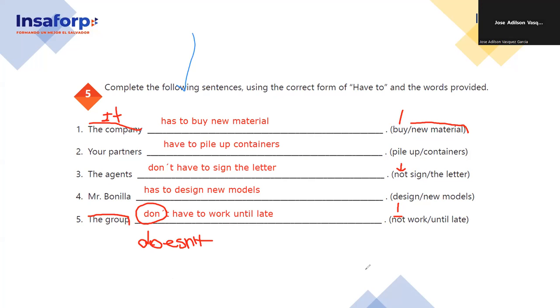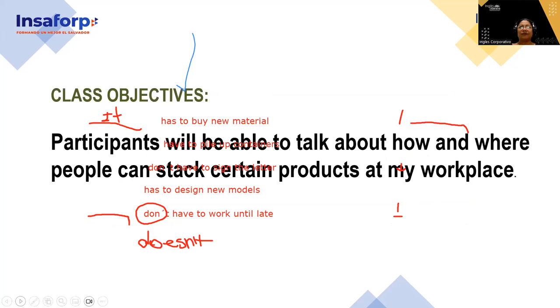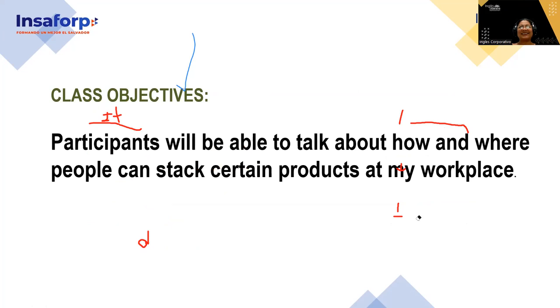So this is the feedback. These are the exercises from yesterday's class. Thank you. Now we are going to continue with the next. Let's see. I need to erase all this.